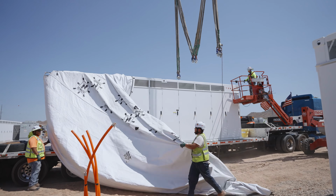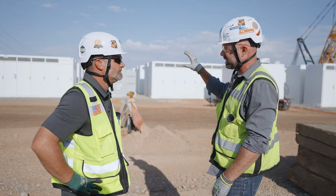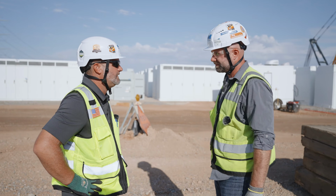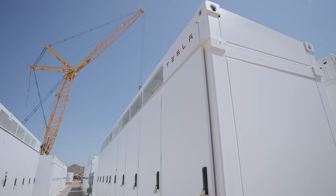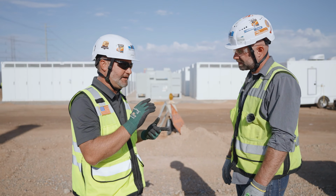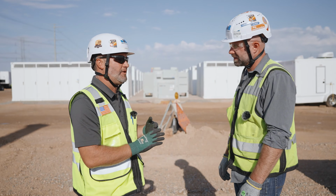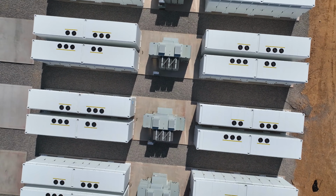Tyler already alluded a little bit to the fact that one of the most unique aspects of this particular project are the battery banks themselves. These are different than what I would see on other battery storage jobs. Can you elaborate further? Yeah, sure. So the Tesla Megapack is unique in the way that there's no DC coupling. It's all AC coupled. So that eliminates all of the DC wire, and it eliminates the need for a standalone inverter outside of the Megapack that you would typically find in other battery storage projects.